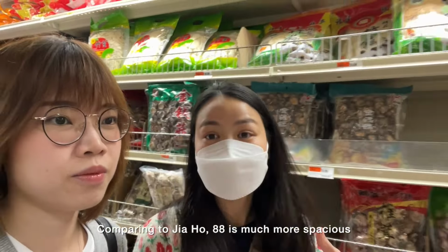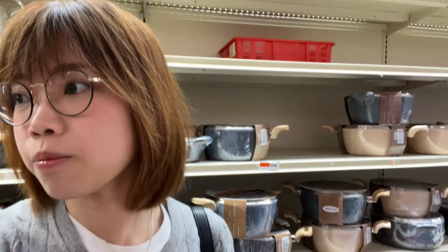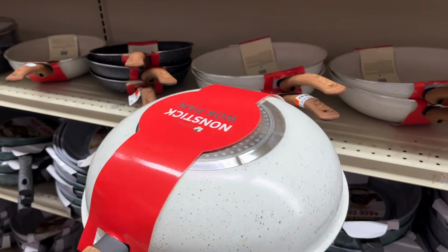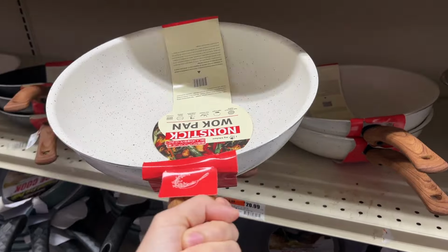I will say this is my first time at ABA. Yeah, a lot of kitchenware. We don't have that many choices at Jia Ho, but we have a lot more here. A lot of wok choices here. Wow. Non-stick pan. Is it cute? Wood handle? Is that Thai Lao? Wood mortar. So Thai people, we need to have this because we make papaya salad.